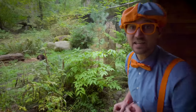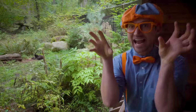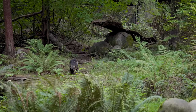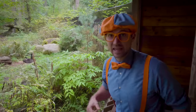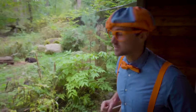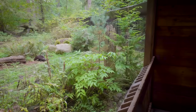Whoa, that is a wolverine. It has some really sharp claws. And its teeth and jaw is so sharp, it can crunch through bone. Whoa, and these animals are really fierce. They have to be fierce because they live in the wilderness. Whoa, what cool animals.